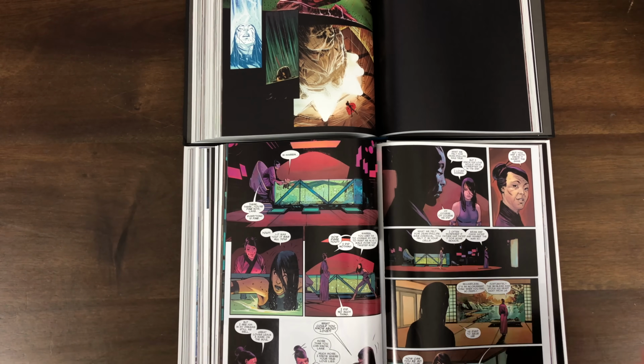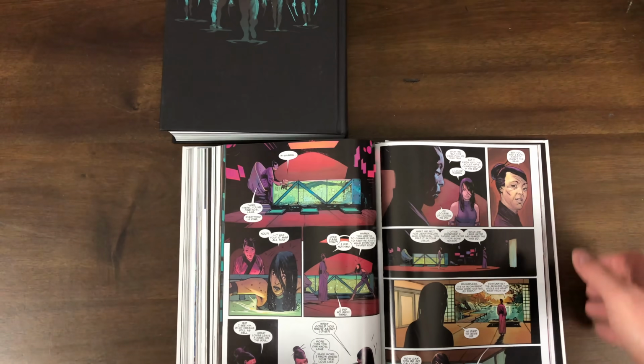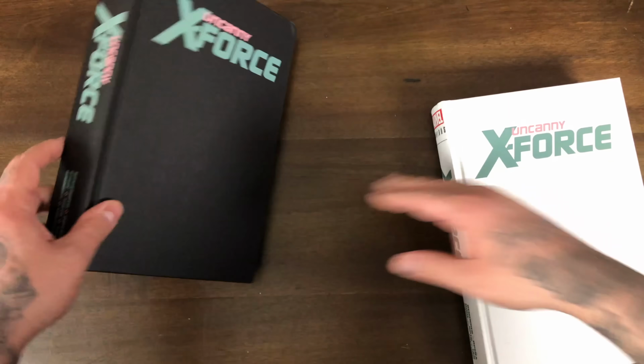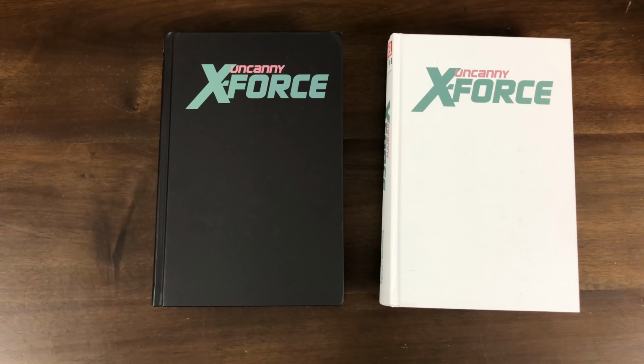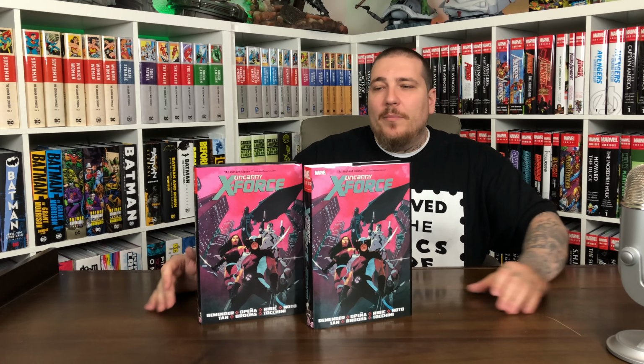But those are the slight differences. Glad to report the binding is good on the new print. Some small changes aesthetically on the hardcover, but otherwise the same goodness. I feel like Moses coming down with the Ten Commandments. Yo, I hope you guys enjoyed the overview. Again, huge shout out to Marvel Comics. I'm so stoked that we were able to get this in early to share it with you guys. Must have. Don't ask me if you should get it. You definitely need to get it.